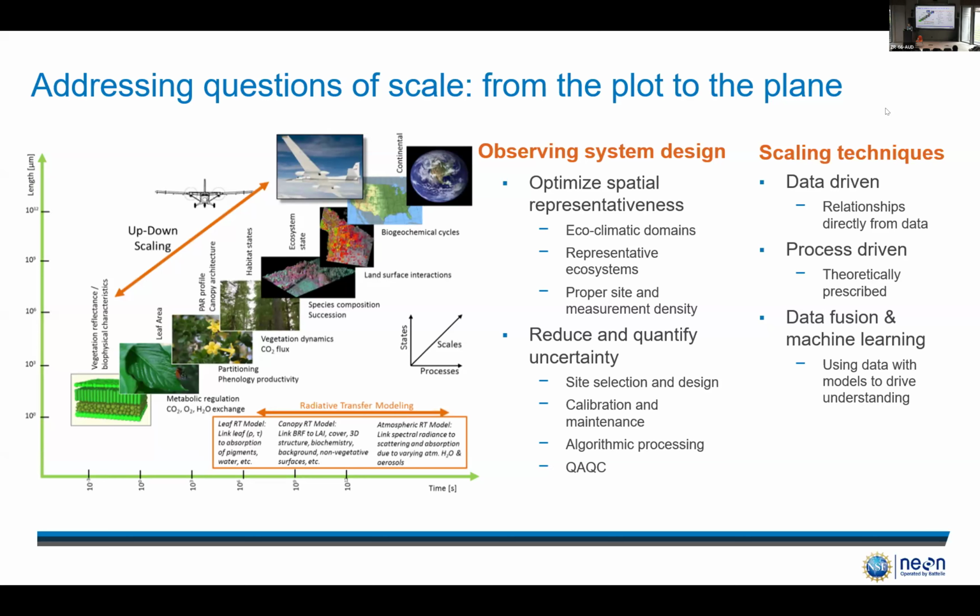So when I started thinking about, okay, what all went into this, I think we can optimize the observational design. So working on the observing system design, and then we have scaling techniques once we have our data. And so I listed some of my thoughts here. So one being optimizing the spatial representativeness of our data. So meaning we're measuring across various ecoclimatic domains. We're ensuring that we're monitoring representative ecosystems. And then we're making sure that we have a proper site and measurement density. So thinking about, are we accurately measuring to be able to make these inferences across different scales?